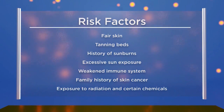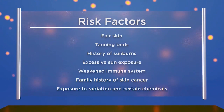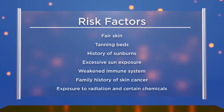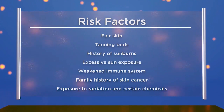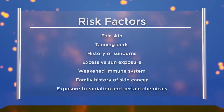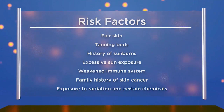Certainly excessive sun exposure. Tanning beds has been a big risk factor these days. In fact, the World Health Organization has classified tanning beds as a type 1 carcinogen along with cigarettes. There are more cases of skin cancer attributed to tanning beds than there are lung cancer cases contributed by smoking.